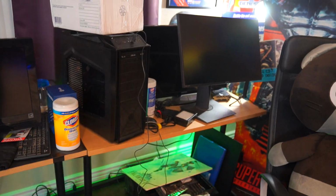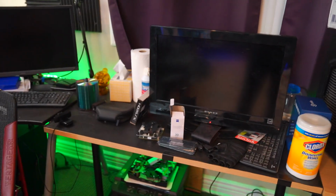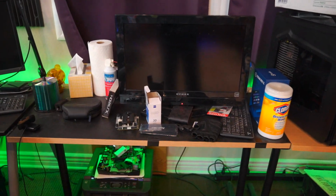These are mostly just workbenches back here for computers and stuff that are older, and I still use for video game sort of LAN parties at night. So if the guys come over, especially pre-pandemic, we would go over here and put our PlayStations up and use these monitors and such.